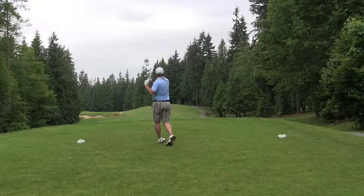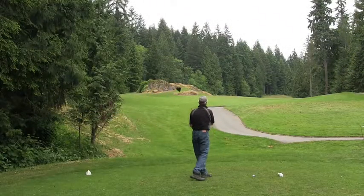It's gonna work. Number 7 is an uphill par 4.